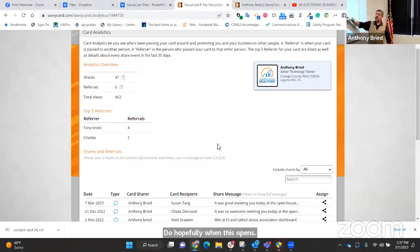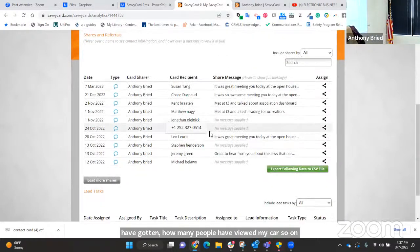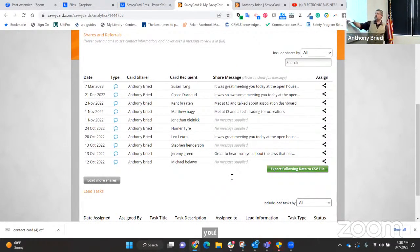I want to see some information about my card. How many shares my card has gone out to, whether I've shared it or other people have shared it. How many referrals I might have gotten, how many people have viewed my card, and so forth, right? But down below, what's important for me and for you: who shared the card, with whom, the message.